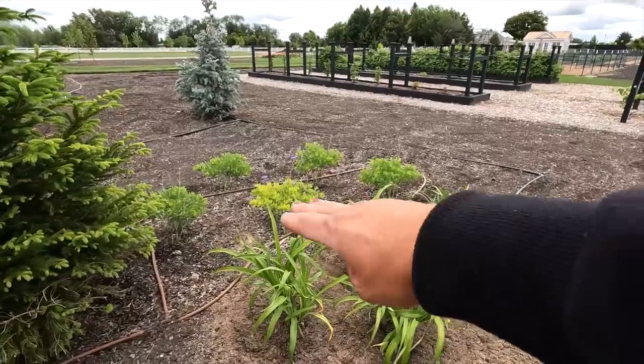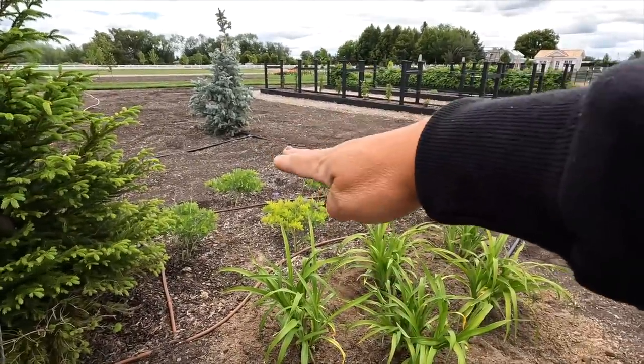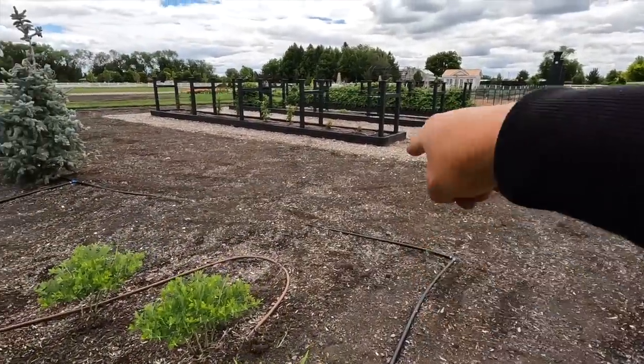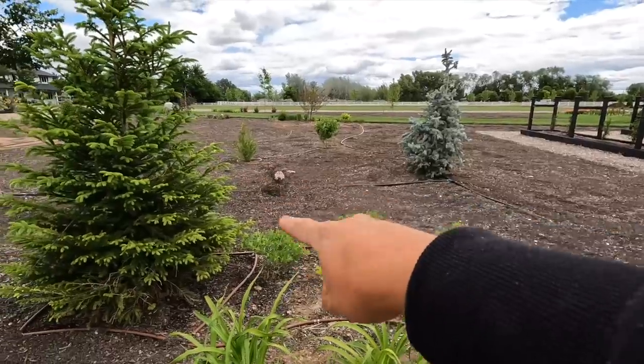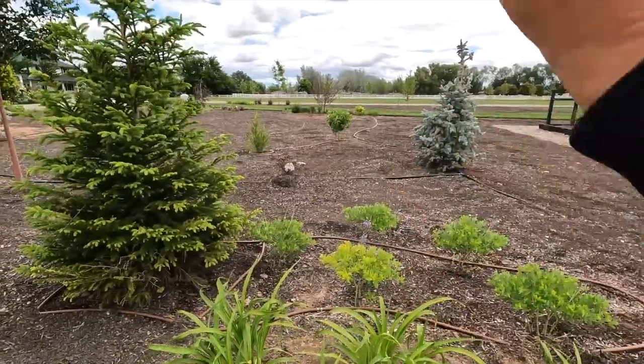And the Baptisia gets quite a lot taller. So in the end, we'll have a nice layered look, that'll be a little bit taller, and this one will be shorter. We are gonna put a tree right in here and probably some more larger shrubs back in this space. And then that black lace will fill in this space a lot to where you won't really be able to see this stuff from that side.